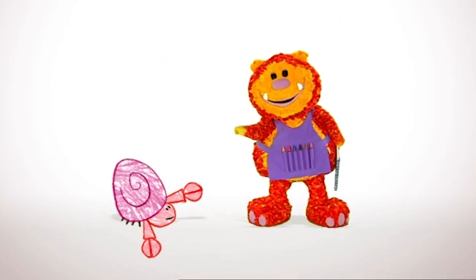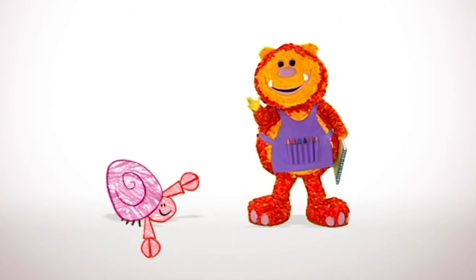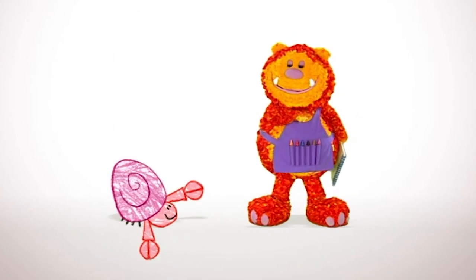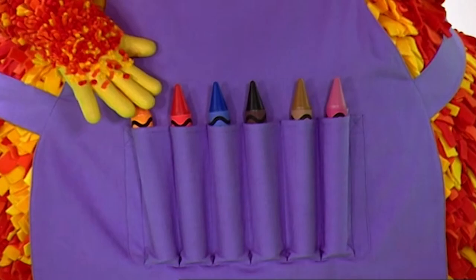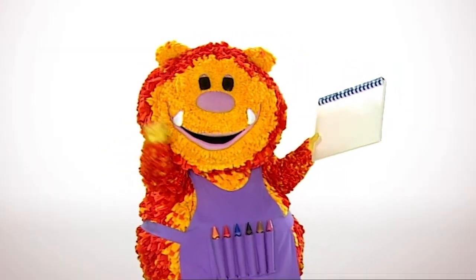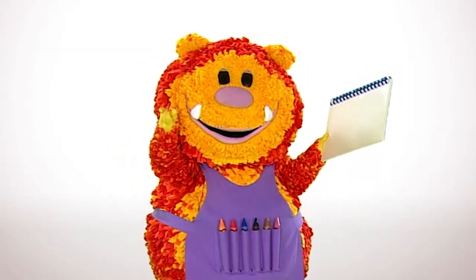I'm sure we can help. Why don't we see if we can find a new home for you on your beach? Oh, yes. Have you got your squiggle pads and squiggle sticks ready? Let's get squiggling! Let's all squiggle a beach together.